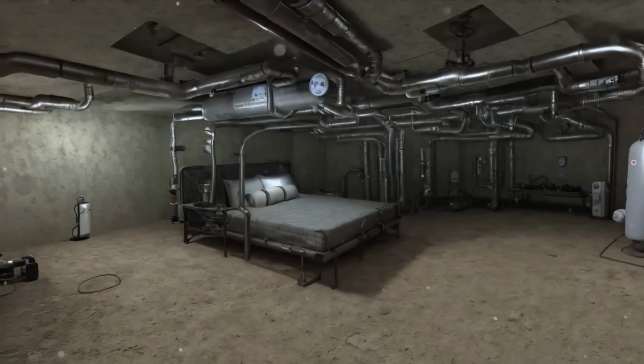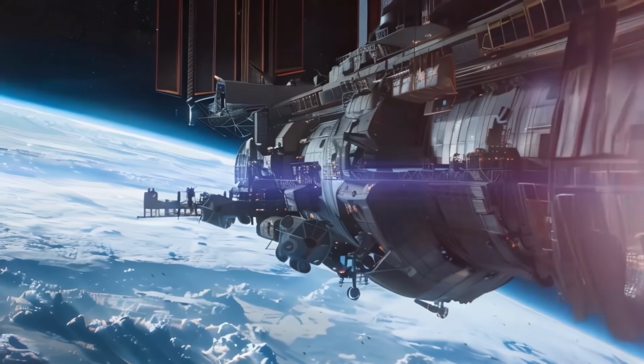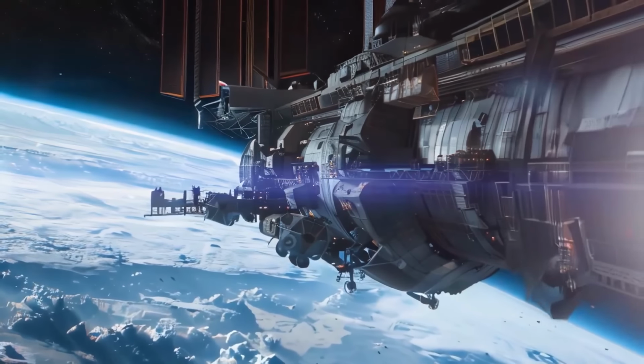As for humans, we could all lay low in underground bunkers until things clear up, or build multiple space stations that could fit us all. Yeah, right.